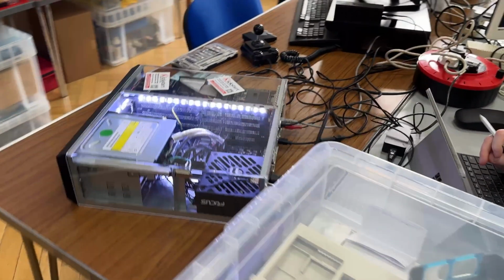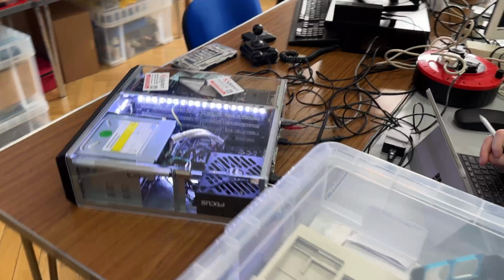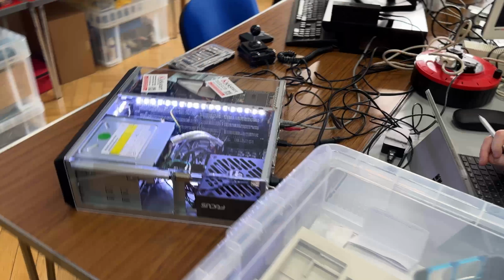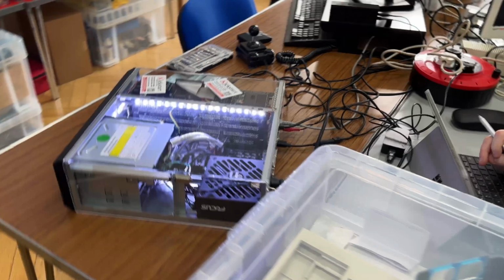Let me just pause here for a second, because during the show, I did actually talk to Vinny about this machine. This is a machine that Vinny's been working on for a while now. Vinny is a guy who does a lot of Amiga repairs, and he also builds machines from scratch. So he's a very skilled person with a solder gun and all the other equipment. And what he's actually done here is he's built an Amiga from scratch. It's a new motherboard. It's a new daughter card that you can see there. The case is new. The front of the case is new. Everything is brand new in this machine.